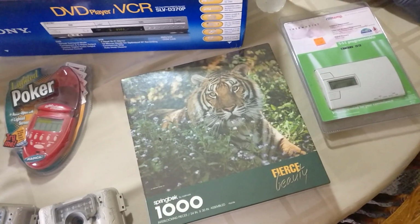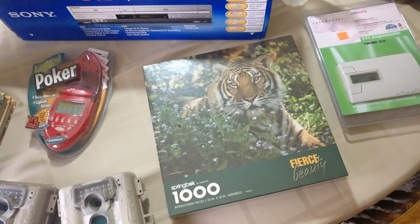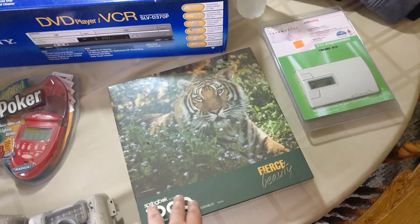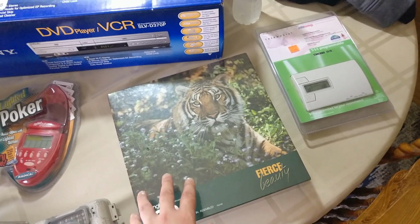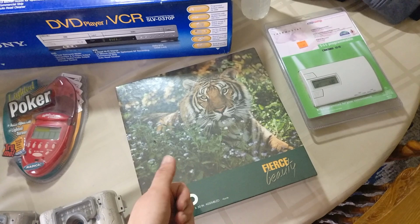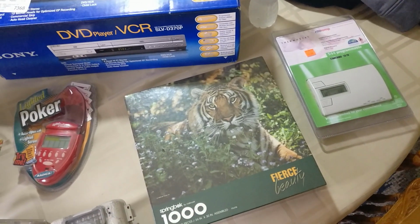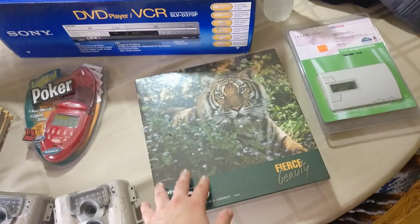This one is a tiger. Springbok, which is a pretty good puzzle brand. With the pandemic right now, puzzles are trending up. I think they're starting to drop off a little in price, but with a lot of places shutting down again, they're going up. So I'm pricing this for $29.99 plus calculated shipping. It's got good content. It's going to sell.